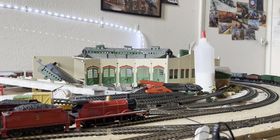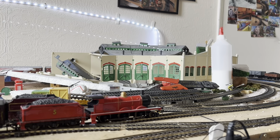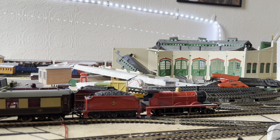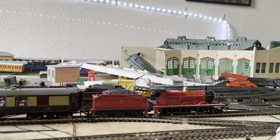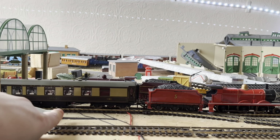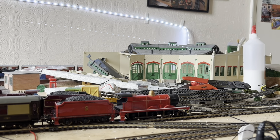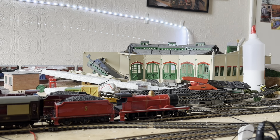Right then, as you can see, James is coupled up to the coaches now. If he can make it around one lap, so if he makes it here, I don't know if you can see my hand on it, then that means he wins. In fact, I'll put a pen there so we know where the finish line is. So, good luck, James, and I guess we'll put him up to about 55.